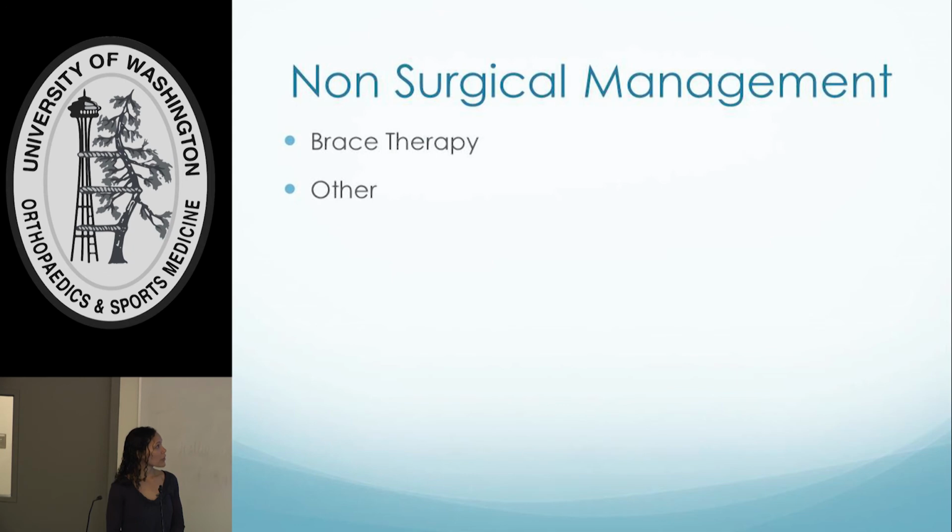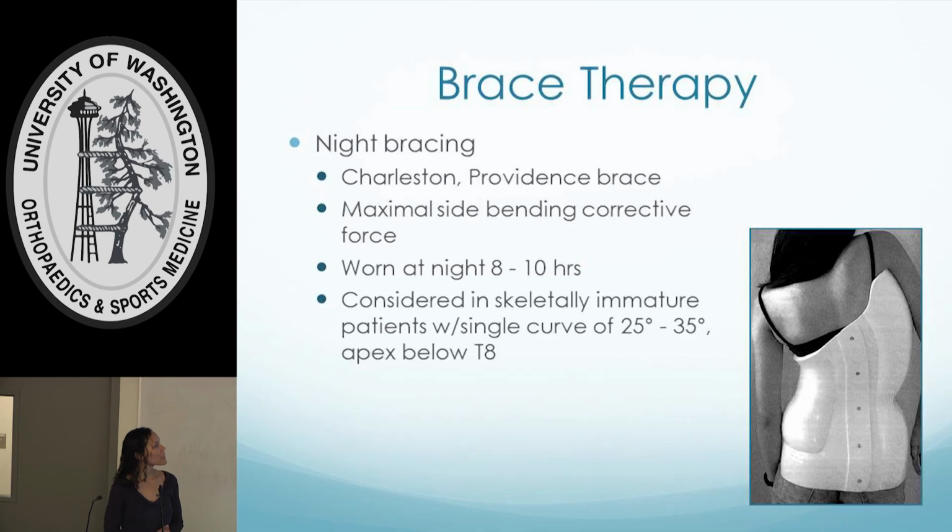So other options for non-surgical management are brace therapy, and that's probably the most common therapy that we are using for scoliosis curves that are in that above 25 range. So with brace therapy, the goal is to prevent the curve progression. So it's an important conversation again to have with the family that we're not necessarily going to change that curve to a smaller degree, but you're trying to prevent it from getting any larger.